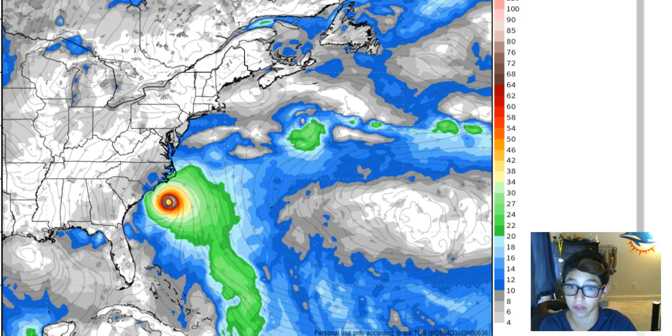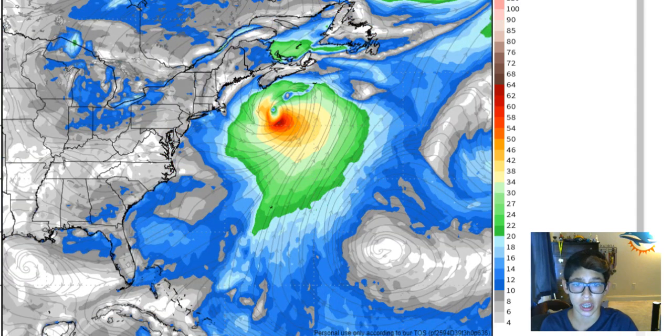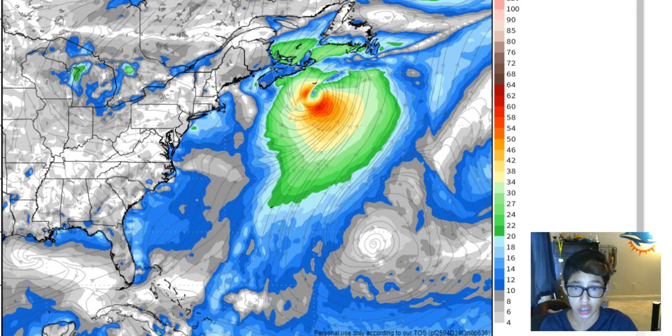It's not going to go inland like Florence, and it's going to go like that and possibly follow up the coast. And as you see, when systems go up this far up north, they move really fast and become twice the size. So this is kind of what we're watching here.